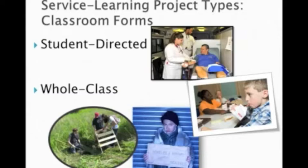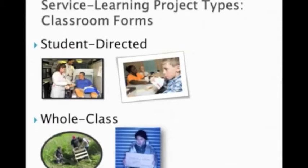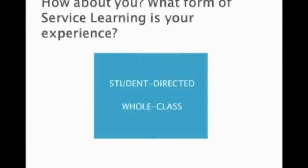So, which of these service opportunities is which? Again, I'll give you a couple minutes to think about it. Well, a couple seconds. Even though I can't see you, I bet you got them right. Good job. Nice work.